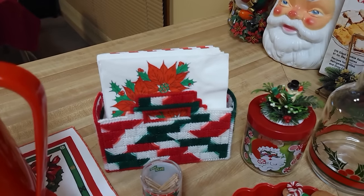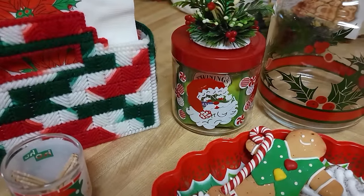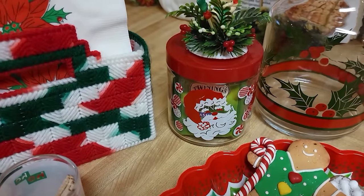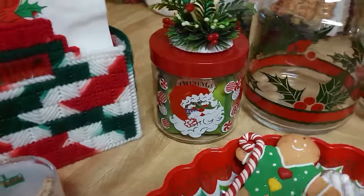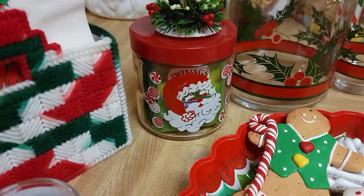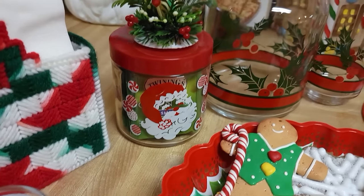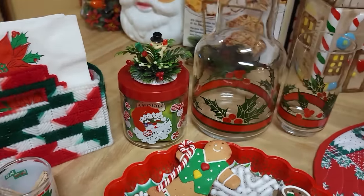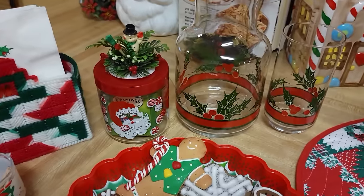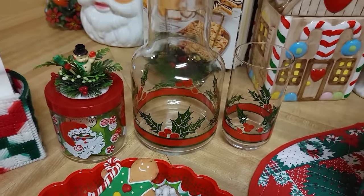It's always fun to show them. I just found this too at Wild Vintage Collective. I put some green tea bags in there, but it was the cutest jar. I've never seen that jar before. I really like putting things in jars that are the Christmas ones when you can. It's just fun to look at that for a while.